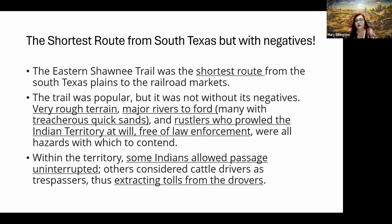And then the Native Americans who had different reservation lands crossing through those lands. Sometimes they allowed passage uninterrupted. Sometimes they did exact tolls, and these tolls came in the form of cattle. Many of these nations were used to supporting themselves through the hunting of wild animals and the bison especially. And all of a sudden they're on reservations and they're not allowed to continue their known way of life and their known food sources. So having these cattle supplement their nation as a food source was definitely something that the drovers knew was going to happen, and they planned for some of these losses.